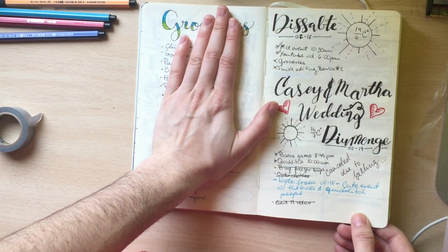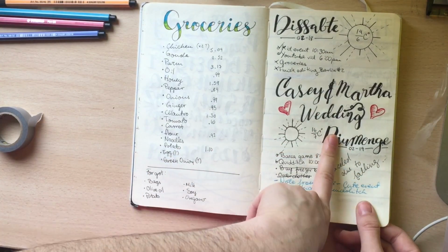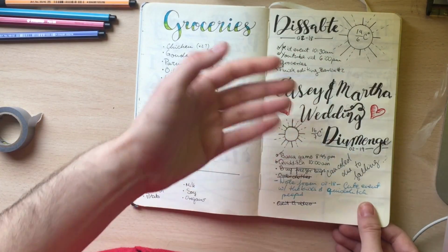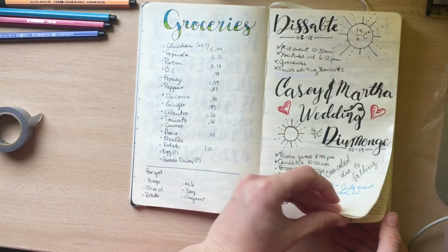Here I have a grocery list with all the prices so I could keep track of how much money I needed to bring with me. Casey and Martha are a couple friends of mine that got married recently, and I was really happy. I couldn't go to their wedding because, of course, I'm in Barcelona and they're in Miami, but I got to do a little bit of a page for them.